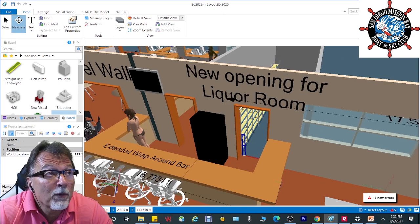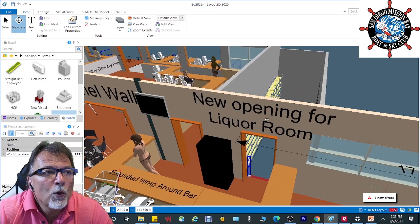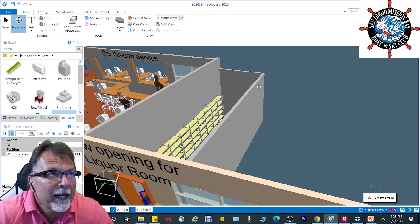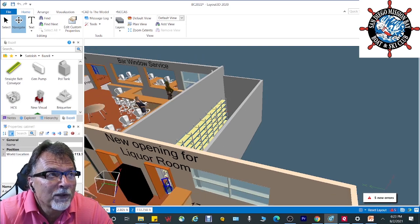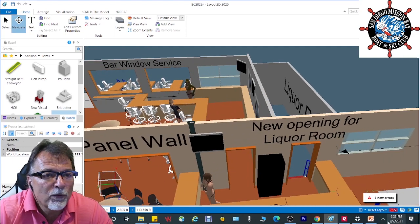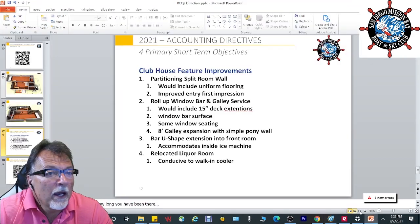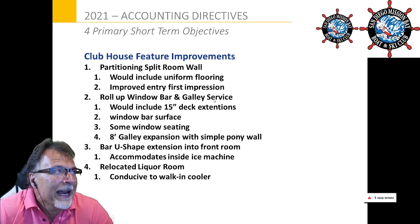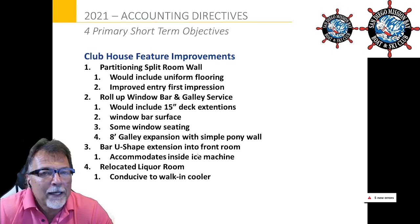So, idea number 4 is a new liquor room that essentially is creating one new opening and creating a wall still under the existing roof, but essentially 2 walls. Again, I don't think that's a very expensive idea necessarily. Those are the 4 ideas. Let's go back and just review these real quick. Partitioning split room wall, the roll-up window bar and galley service, U-shaped bar extension into the front room, and or relocated liquor room.